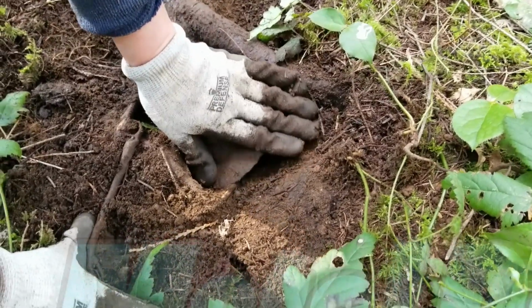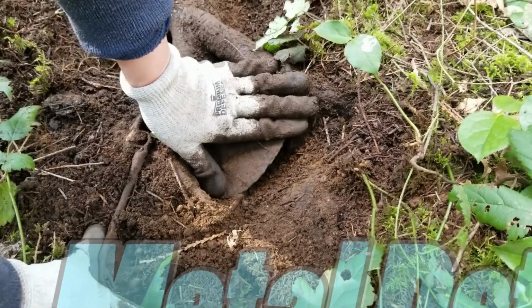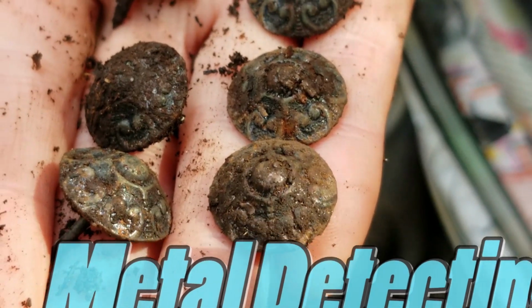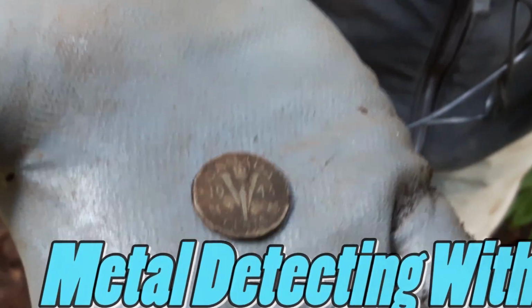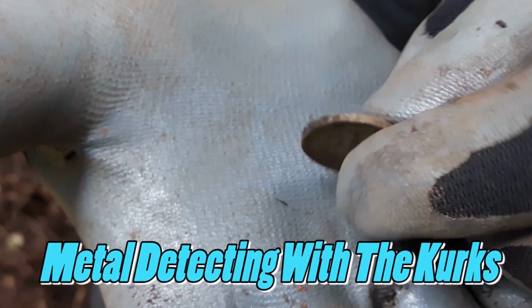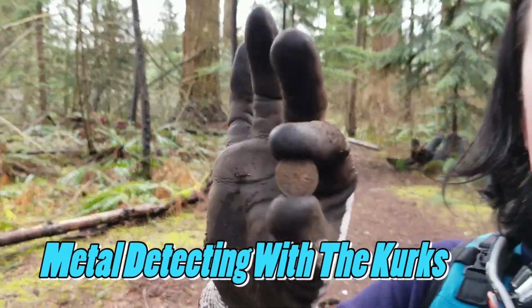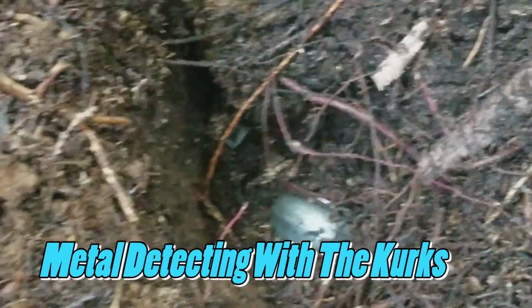So, I uncovered this. Oh, it's an axe! I found my first silver coin. They're gorgeous. Just look at that! Oh my god! It's a... I just found a relic from 1942. I'm digging in a hole. I'm just shaking.